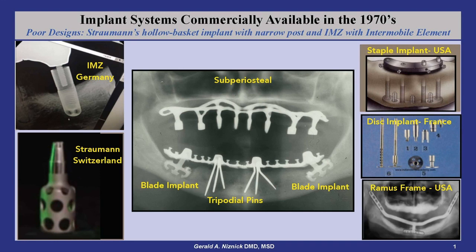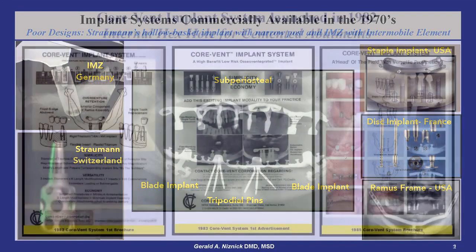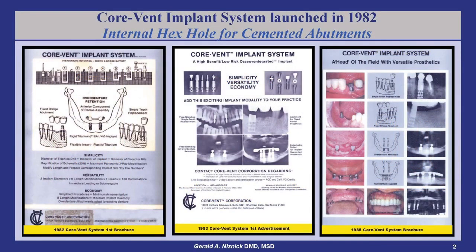Subperiosteal implants, blades, pins, and ramus frame implants were popular in the US in the 1970s, but with unpredictable results. The French Scortecci disc implant and the staple implant used by oral surgeons all were obsoleted by the Corvent and Brånemark screw implants. I launched the Corvent hollow basket implant in 1982 with a hex hole in the top that accepted a variety of application-specific cemented abutments.